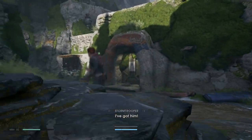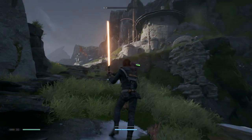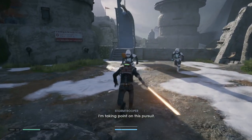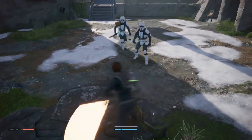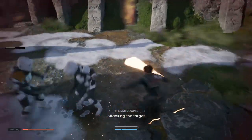I see you. This way? I got him. Okay. Yeah, this way. I was wrong. I'm taking point on this pursuit. Moving back. Okay, now I'm worried about this. Attacking the target.